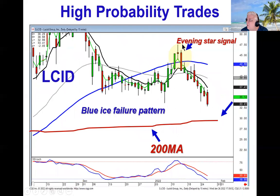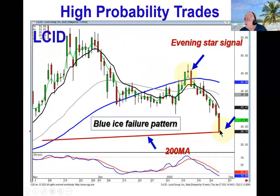So what we're looking for is the big reversal type signals. When we started shorting Lucid, because of the evening star signal right at an obvious level that everybody else was watching, we had a specific target. That if they failed at the 50, they were probably going to the 200-day moving average, which is exactly where they went to today. Again, this creates the expectation of high probability moves where we know where the likely target will be.